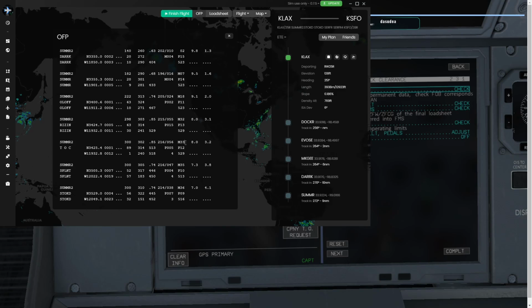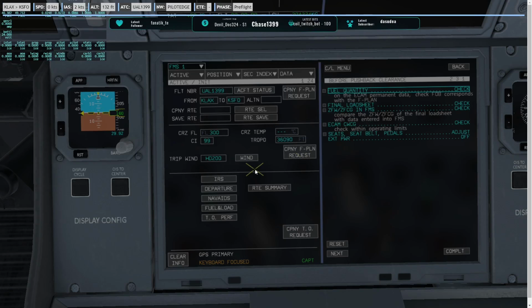Santa Maria Tower, November 160, midfield, right downwind, runway 30. Cleared to land runway 30, November 160, Papa Echo.